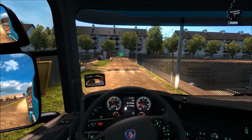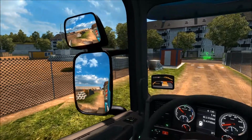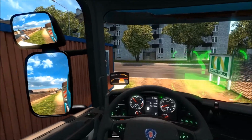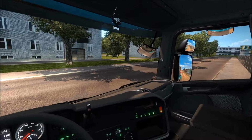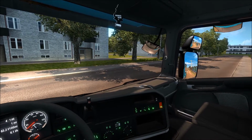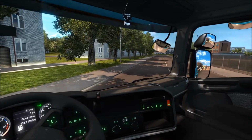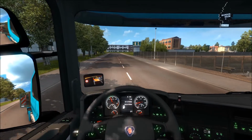But anyway, on the V8 one, I just don't like the cream. I just wish it was black or grey or something on the headlining and rear of the truck. Well, it doesn't like fourth gear. Definitely getting some serious lag though. Don't know what that's from.